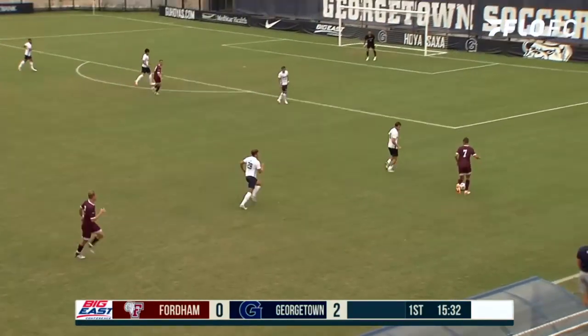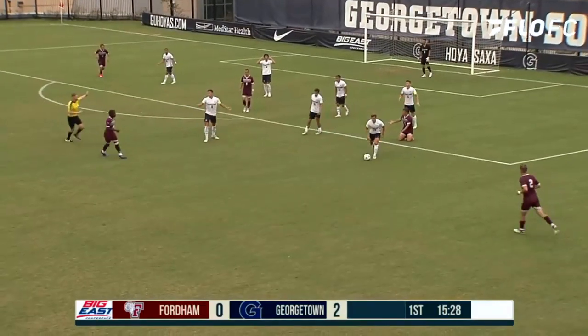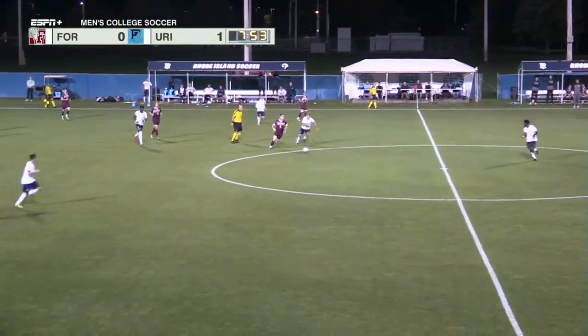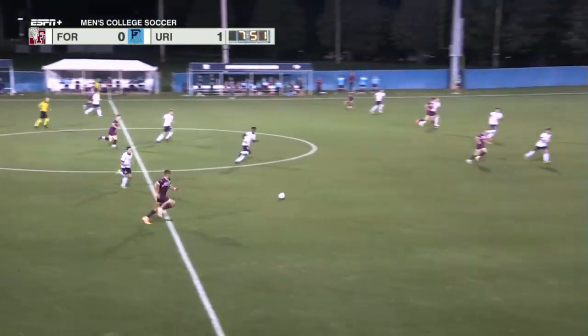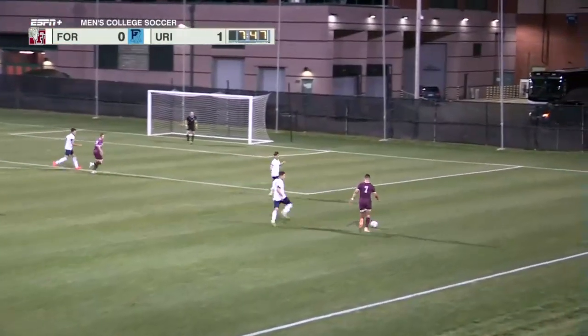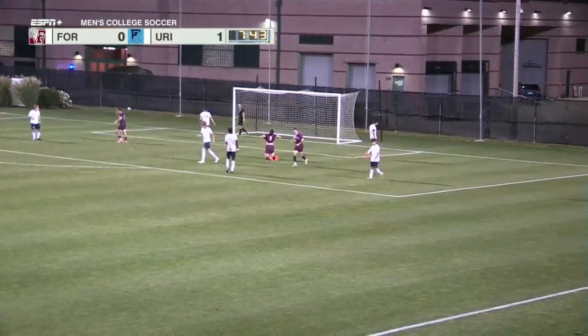Five-yard ball, 2 feet. Flynn, good skill cutting inside. He'll earn a free kick. Call there. Fordham going to have to send some bit more numbers for as Kwichoff tries to get in the battle with Sloan, but Sloan finds Galen Flynn. Flynn will use that right foot, sends the ball into the box. It looked like I had some good delivery.